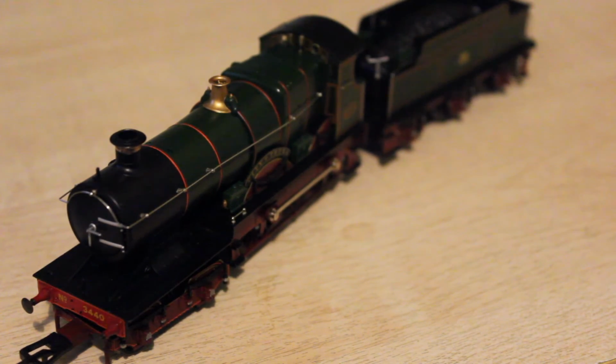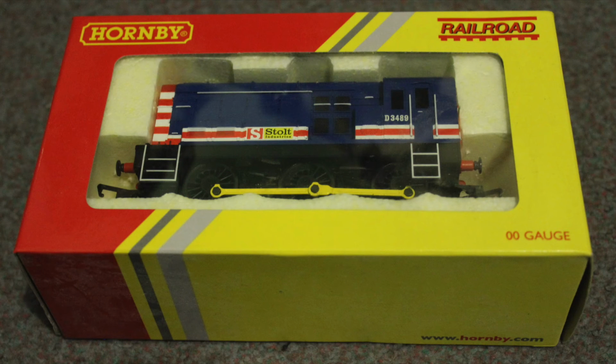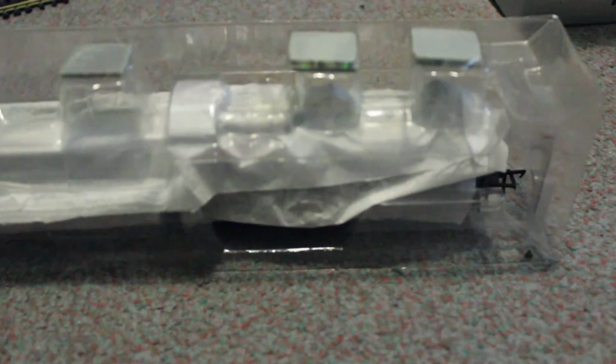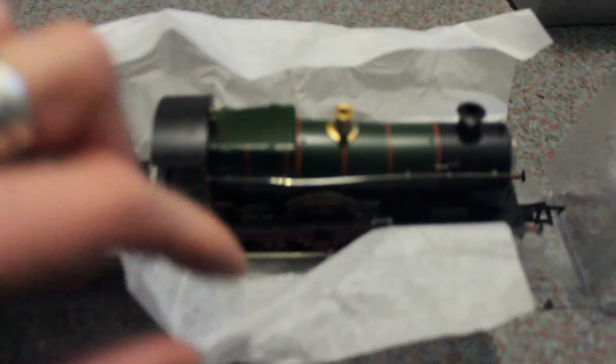Obviously, as you probably remember me saying in other reviews, I preferred the old style of packaging in maybe Hornby and Bachmann when they had polystyrene in them to protect the engines, because I felt they were a bit more protected. However, I'm actually starting to like this new plastic now, and it's nice because the way you open it, you've got a lot more chance of getting the engine, particularly when it's got this amount of detail, in and out of the box safely.